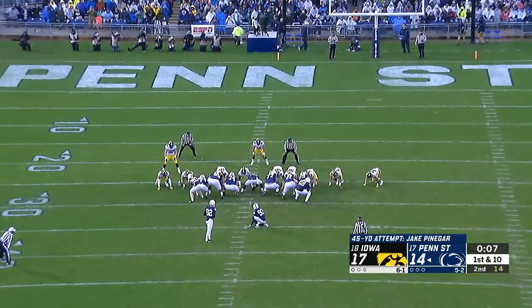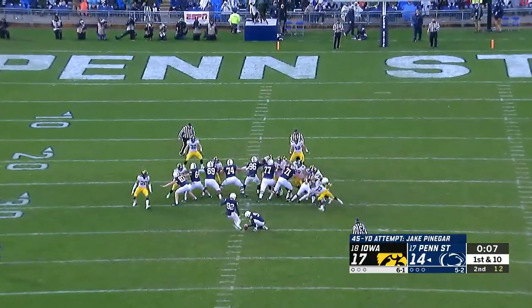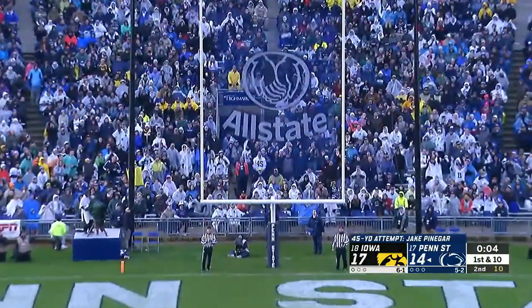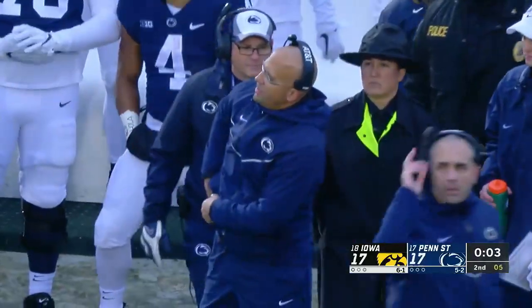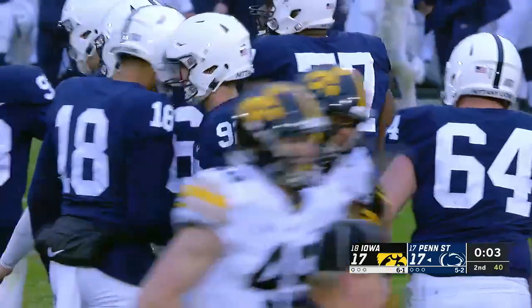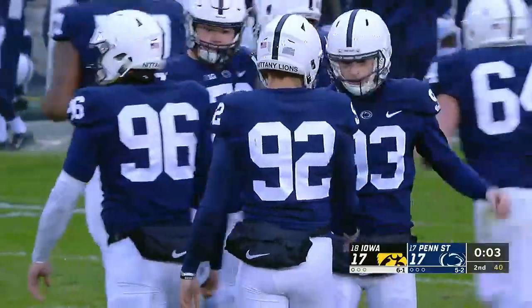Here's Pinniger from 45, trying to tie the score. And in the end, it works out for Penn State. Field goal is good. We're all tied at 17s.